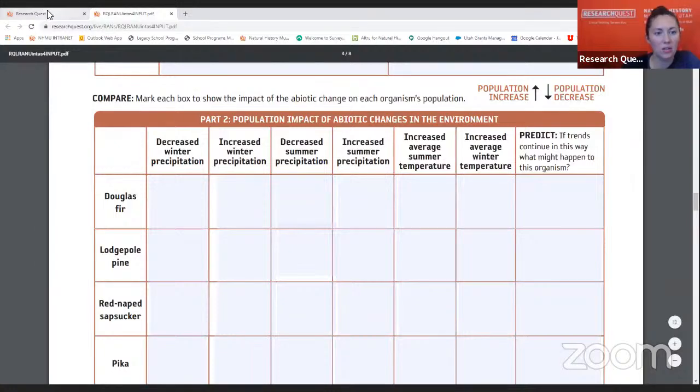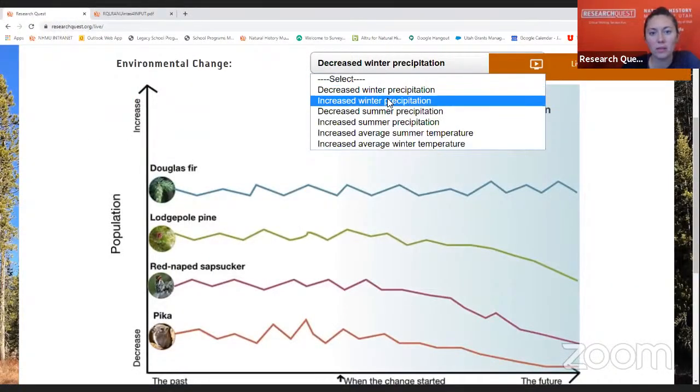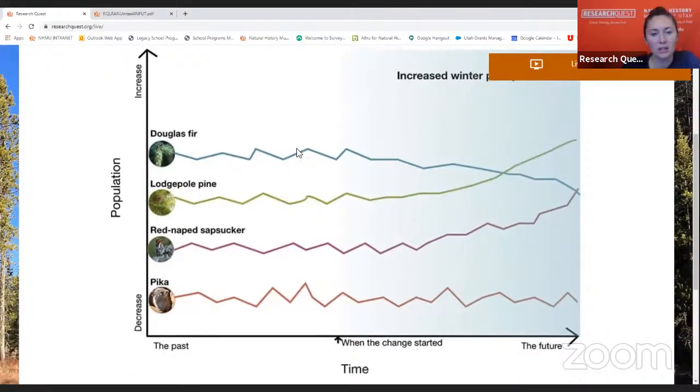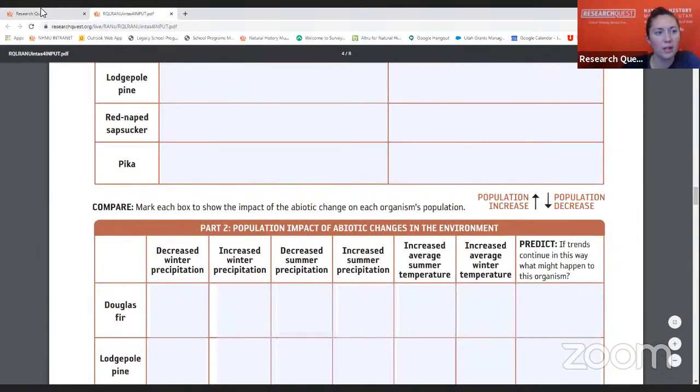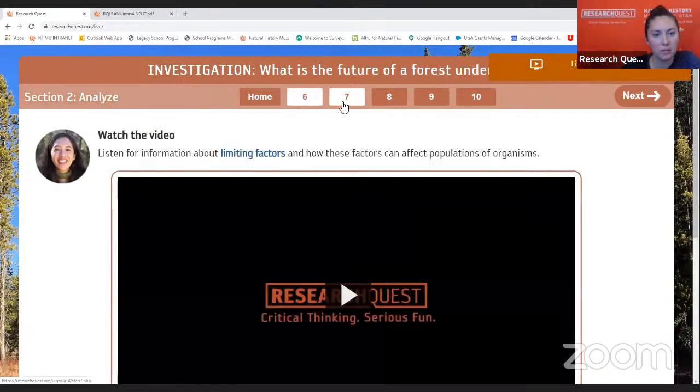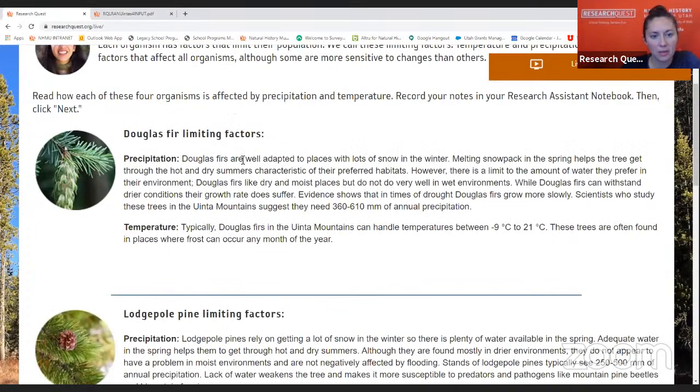Let's look at the next one, increased. So increased winter precipitation means that there's more winter snow. Now an increase, it says, looks like it will have a negative impact on the Douglas fir. And we are reasoning that to be true because if I go back to here and we look at precipitation, it says that Douglas firs are well adapted to places with lots of snow.